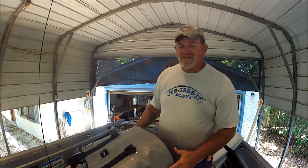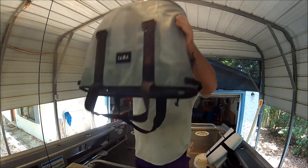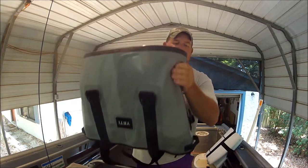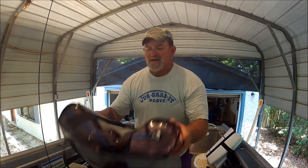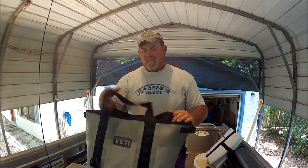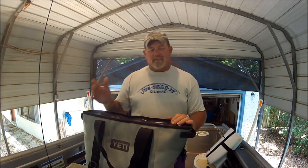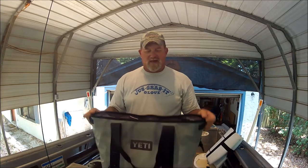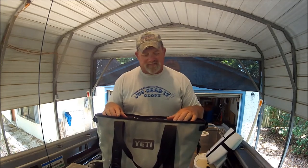There's slushy ice in here. No water leaks through it. This bag is 100% waterproof. Okay? One thing I really, really liked. You can't do that with the Wally's World one. I don't know if you can do it with any of the other knockoffs.